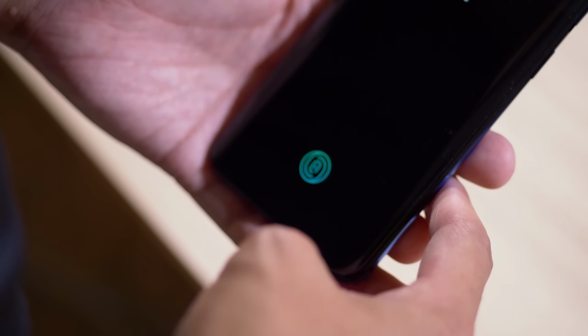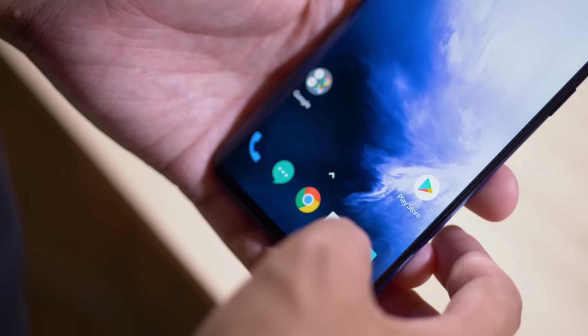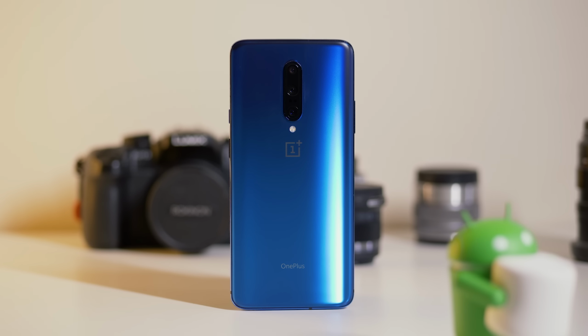I didn't have the alert slider moved to the vibrate or silent position, which is a super easy thing to do when you don't want that ringer interrupting everything. Sorry guys. And then of course there's the in-display fingerprint reader, which moves it from the back and is again underneath the display, and that leads to even fewer distractions from the great design. I seriously love how this phone looks, and to know that it packs so much power and speed underneath the surface makes it all better.